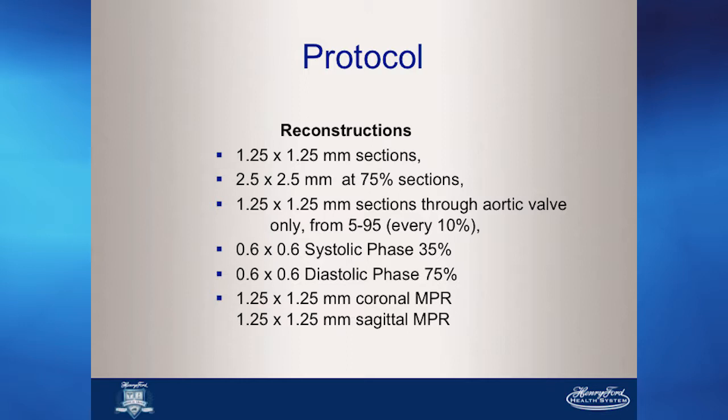We reconstruct the 5 to 95% phases by 10% increments for valve movement, for LVOT movement, to look at the EF of the heart, just to look at all the motions of the heart. And then we have our 0.6s at 35% and 75%. And then our 1.25 sagittal and coronal reformats. The 0.625s, 35 and 75.